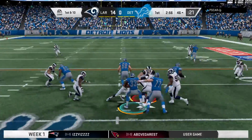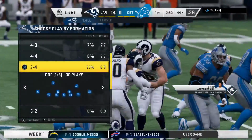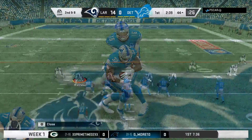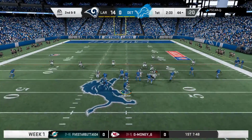From the gun, a run for Johnson. He'll get only a couple down to the 44. They tried a quick hitter inside, but that one was swallowed up because what they're hoping, this big defensive lineman will take the bait and move laterally and open up a crease that they can run through. Didn't happen on that play.